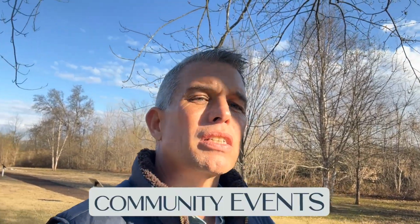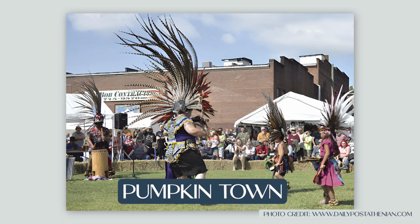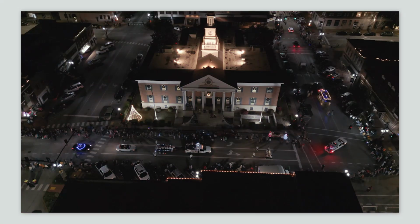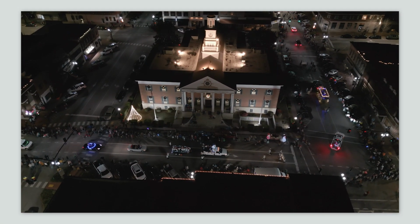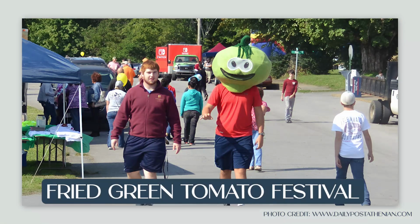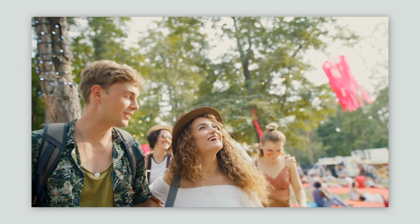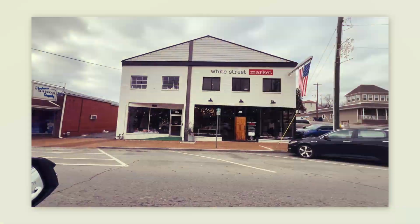furthering a child's education. So one of the last things I want to look at is its community events. Here in small town America, one of the great things about it is we do have a lot of good community events, and Athens is no different. You've got Move Fest, you've got Pumpkin Town in October, you've got Christmas on the Square, you've got the Christmas parades, and you have a lot of different festivals and events throughout the year. There's a ton of those that we have in just about every season. You've got the Fried Green Tomato Festival, you've got just so many fantastic community events to get out and enjoy as a family, as a couple, or just on your own. And they're easy to access, just a great family atmosphere, and a very attractive part of why someone, I believe, would want to live in a small town like Athens.